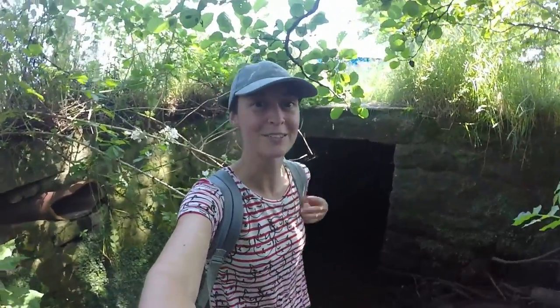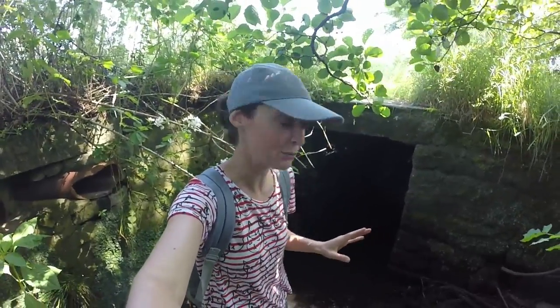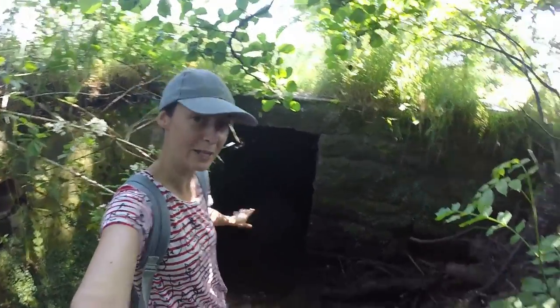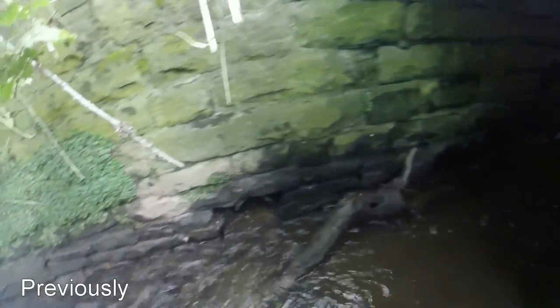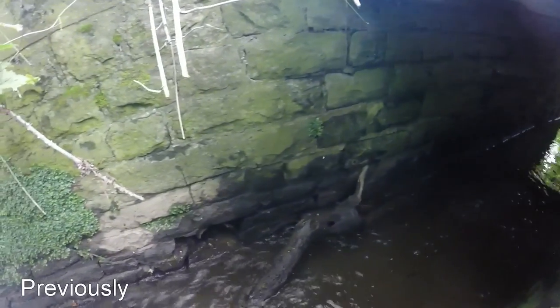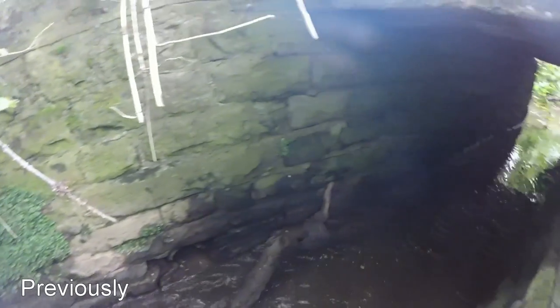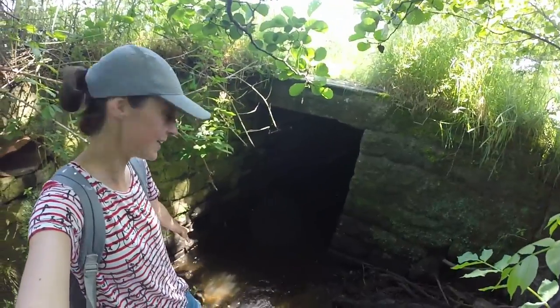Return to Birches Brook to remove the things that I couldn't remove last time because I was too tired. I've got help with me this time. My brother Michael has come along, and I've totally forgot to record it, but we've just removed the big branch that was lying along there. I can't move this, it's too big, but I think it'll be fine. This won't be in the way. So that's now nice and clear.